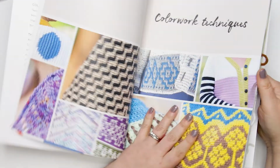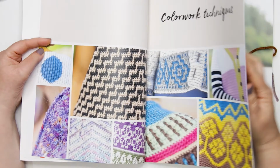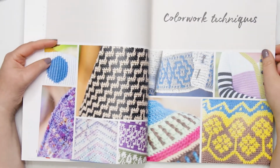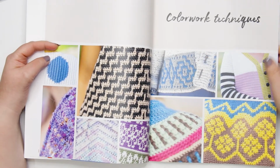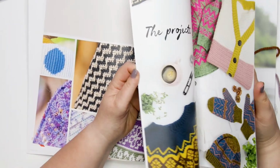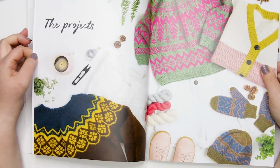The garments themselves are size inclusive, which means that they're all available in 9 different sizes, which is great because as a plus size maker, I always get disheartened when I go out and buy myself a book and find out that I can't make it because they only go up to, say, size large.